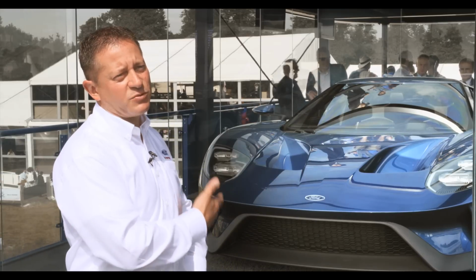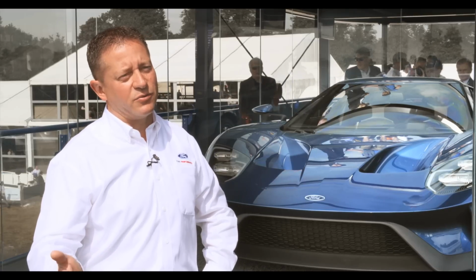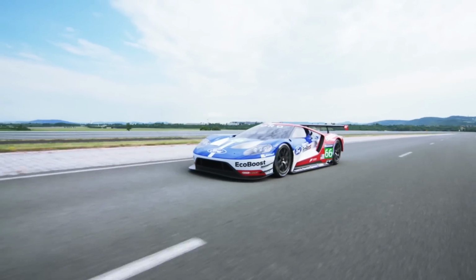The aerodynamics, the things we've learned aerodynamically in this car, we can apply to regular production cars as well to, again, make them more efficient on the road. So there's a lot of technology in here that we will be able to transfer to regular production cars.